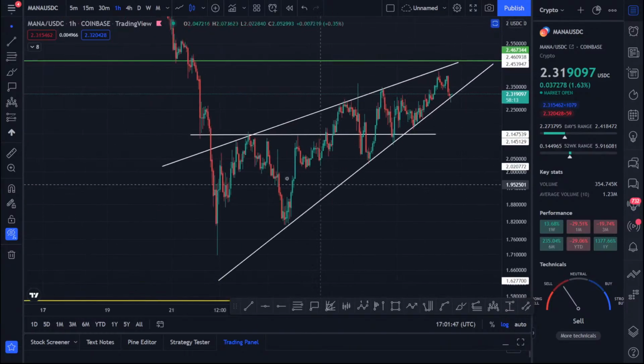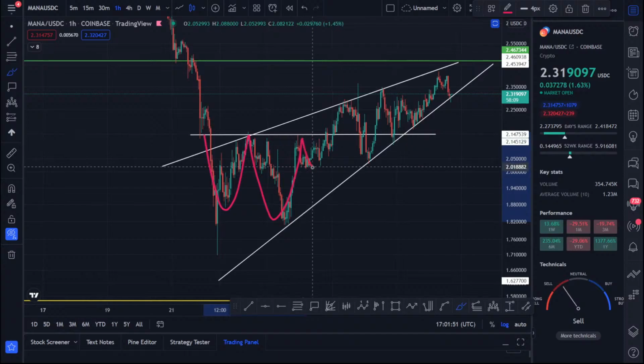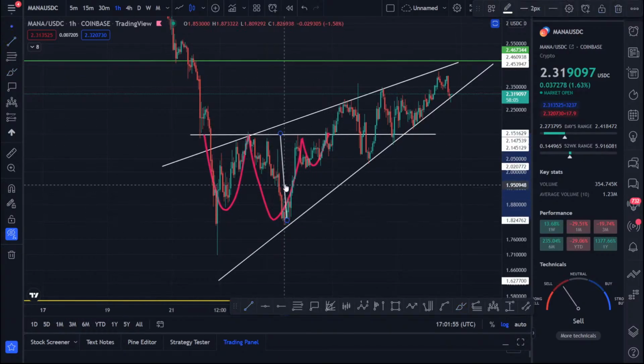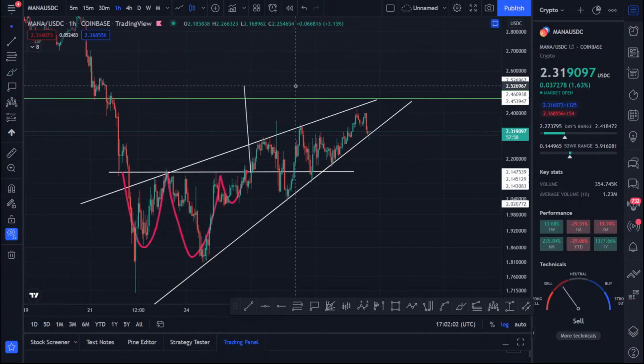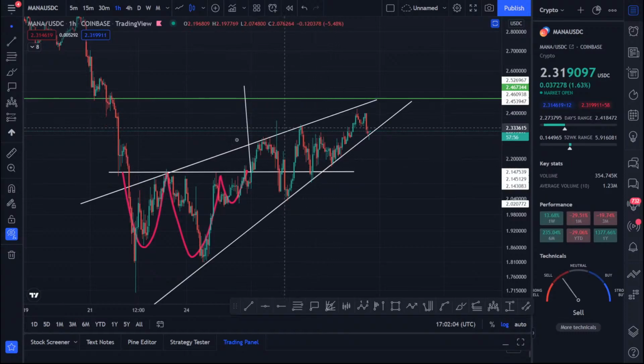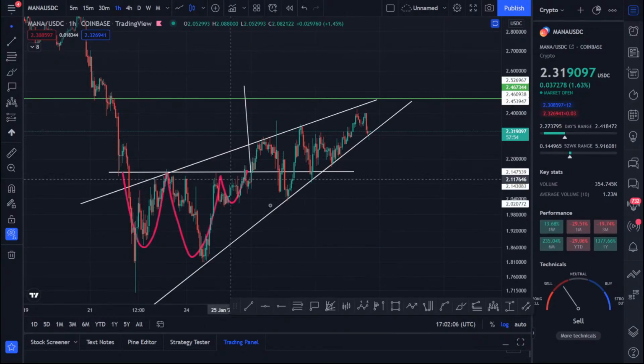Okay, because I told you that mana was making this pattern over here. And it had a technical target to the upside. And it's actually right over there. This is the target. But see, slowly it's trying to get there, but in this pattern, it didn't break this resistance, so it's just making this rising wedge.